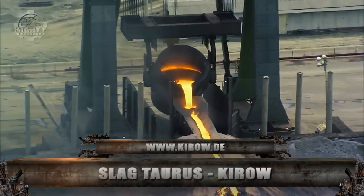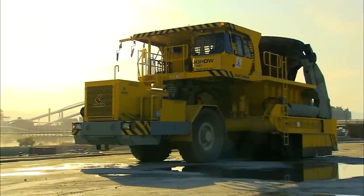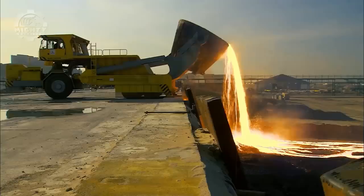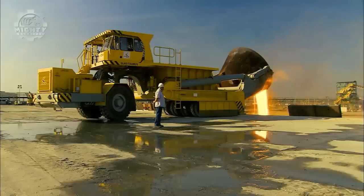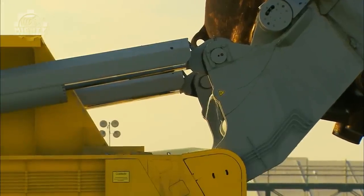With articulated steering and a revolutionary safety system, the SLAG Taurus from KIROW is renowned for being a strong and dependable slag pot carrier. The SLAG Taurus platform's small overall width is ideal for you if your project calls for a vehicle that can operate even on limited roadways.